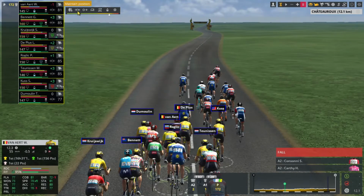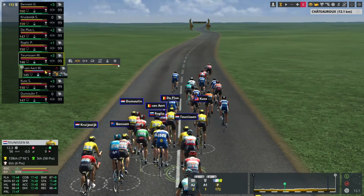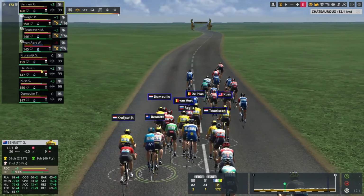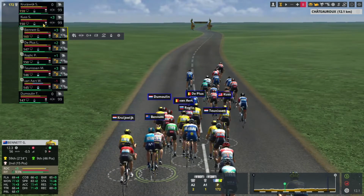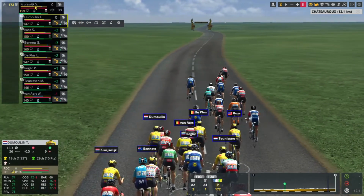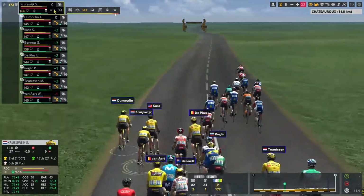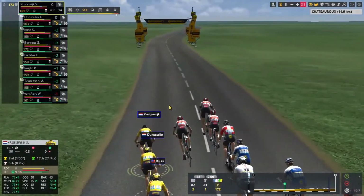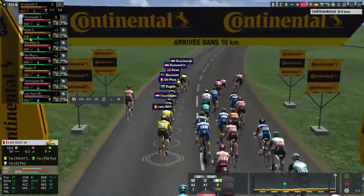Here we are at the sprint finish. You might be wondering why Wout van Aert has so little energy. It's because at the sprint point, we attacked and they just let us go. So I just had Wout van Aert kind of just sitting out there, seeing if they just let him go, and they did for a little bit. But then I just gave up because we weren't going to make it to the finish, and there was no use in wasting our energy. So I pulled him back, and now he's a little bit hurting, but he'll be fine.